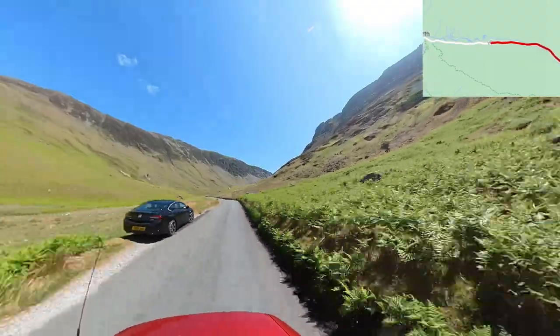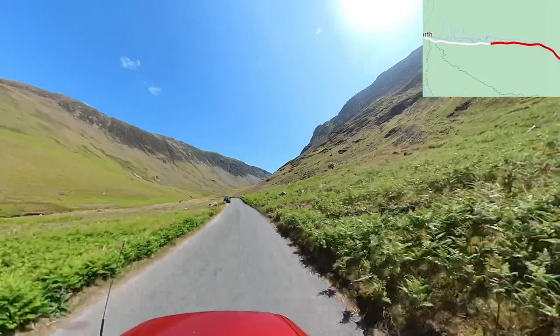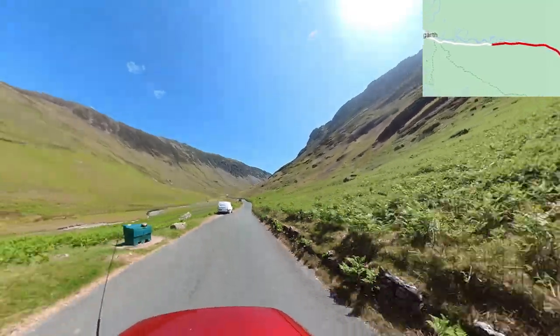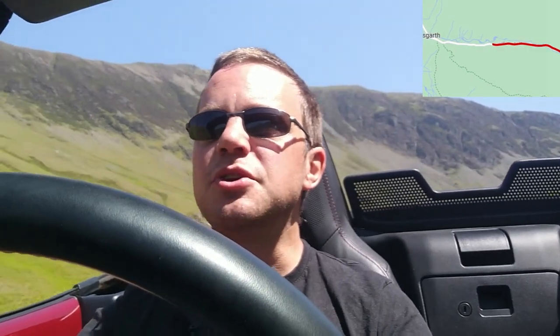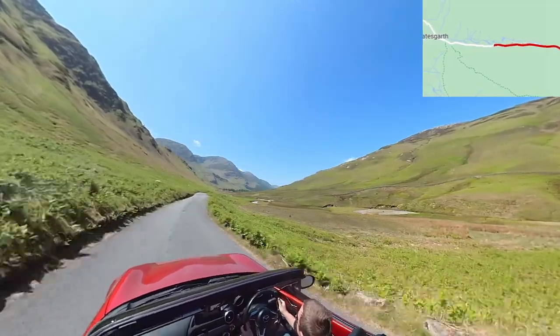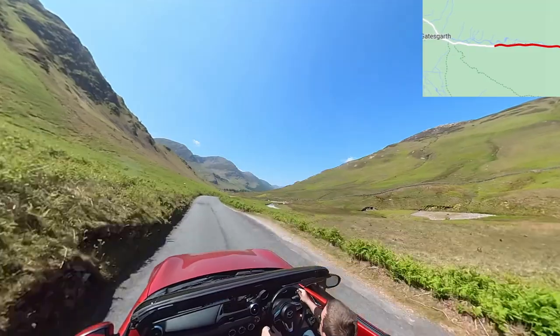This road isn't here to go fast down. It's to cruise down at a sensible speed, somewhere in the 30s, as long as you don't get something stuck in front of you. And just to enjoy the scenery around us. Just look at it. It's gorgeous. It's amazing. I love the Lake District.